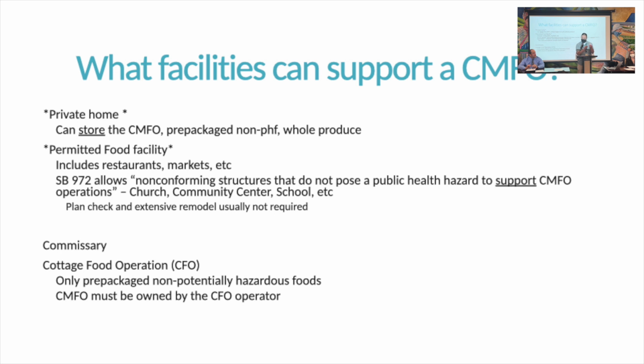So we will need to gain access to your backyard or to your garage or whatever it is, so that we can make sure that cart is stored in a safe and clean area, protected from vermin, protected from mice or cockroaches and things like this. The home has the ability to clean that cart and to store it safely. So that is another big, huge change in the law, allowing stuff to be stored at private homes.